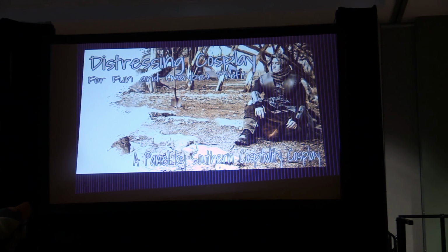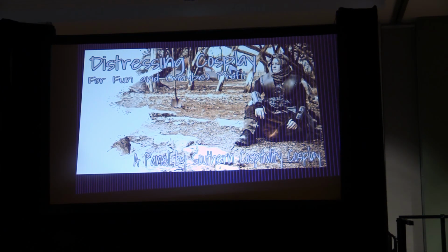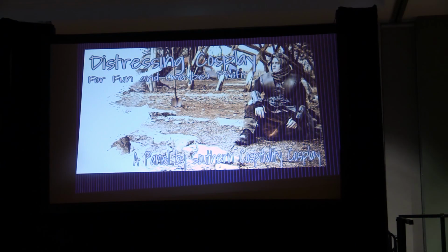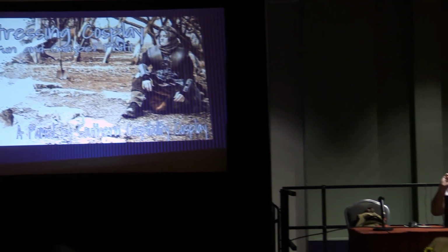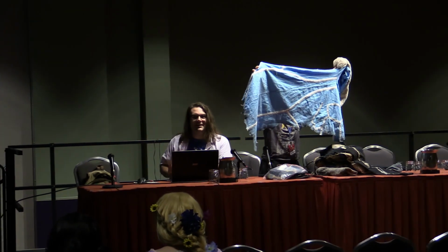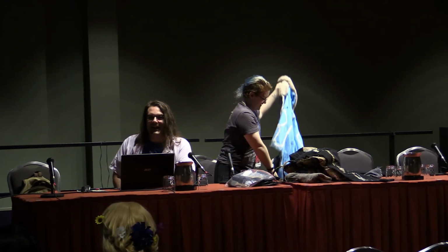Now, before we begin, how many people are familiar with what this panel is about? Okay, there's a couple of you. How many people have an idea of what this panel is about? Okay, there's a few of you. So, just to be clear, we mean distressing as in altering costumes, making them look aged, weathered, and worn. Not distressing like con crunches. So this is definitely a pun that will hopefully give you a basic overview of the process of costume distressing, weathering, etc.